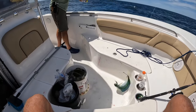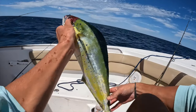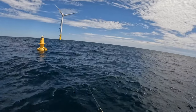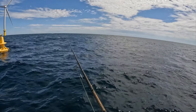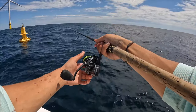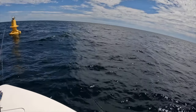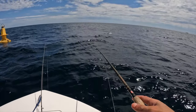I'm gonna be a minute. If you have fished for small mahi a lot, you've probably run into them when they're acting kind of funny. If you haven't, you may think that they're always just feeding 100 miles an hour, easy to catch. That's not the case. And I think especially at these windmills, they get fished for so much that they're pretty smart. They're pretty boat shy usually.